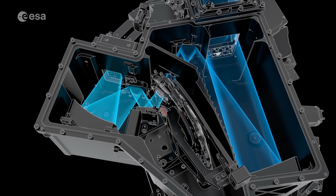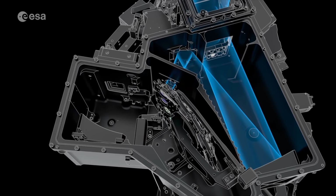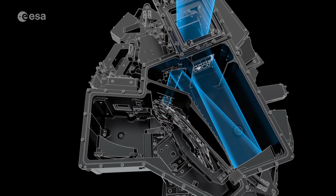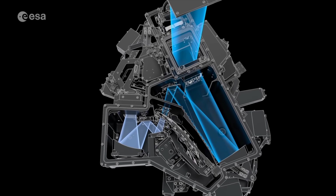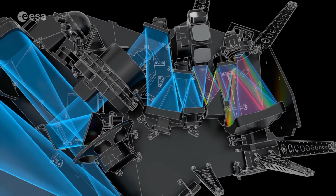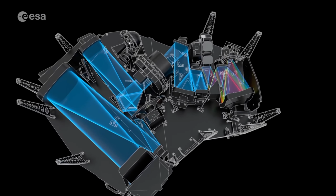Webb's 4 scientific instruments include MIRI, a mid-infrared camera and spectrograph. This involves a consortium of European institutions led from Scotland. And NIRSpec, a near-infrared spectrograph, which is led by ESA. It's very important because it will allow us to analyze the light of the astronomical objects we will observe.